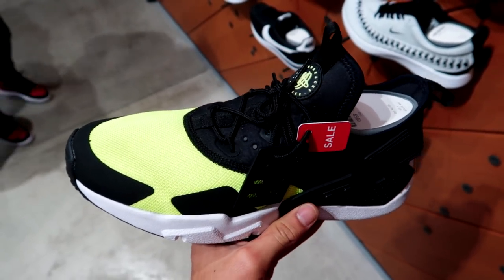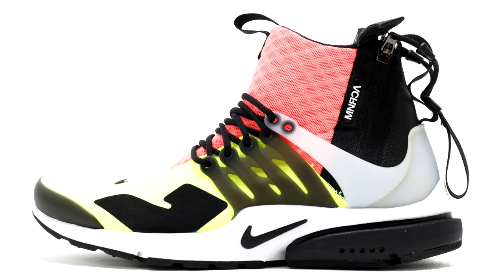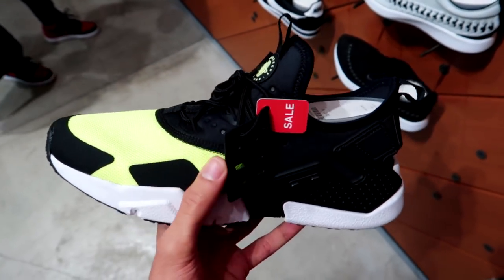Nike Huarache Drifts look amazing. They really give off that Nike Presto kind of vibe with that hit of neon green or neon yellow on the toe. It's just missing that pink on the back. They're playing Spanish music in this Nike store. I have no idea why.